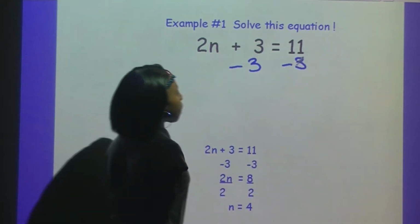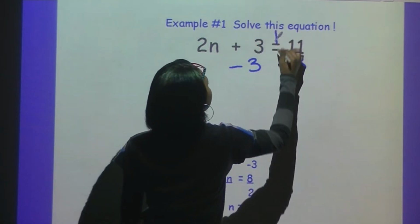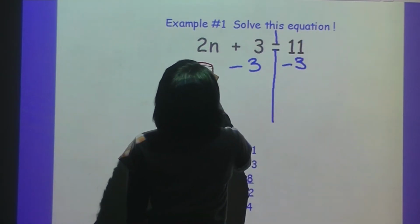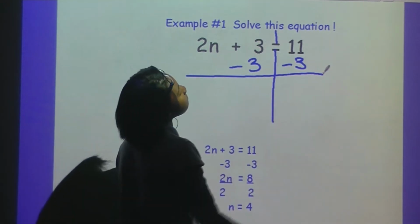Now, guys, remember what I told y'all about the equal signs? You got to separate it. Yeah, because I like to put a line down my equal sign. That's how I keep my equations balanced. Okay? Because what I do on one side, I do to the other side.